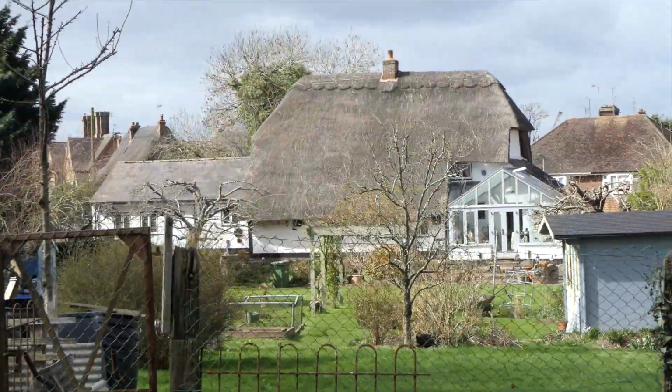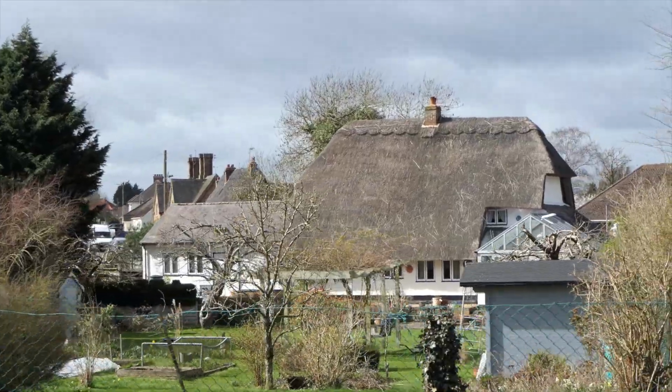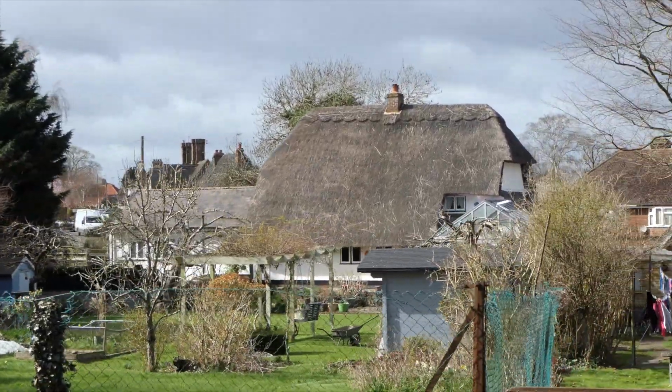You know, there's an estimated 60,000 thatched properties in the UK, and Dorset has the most thatched properties.